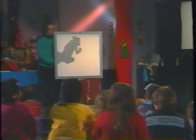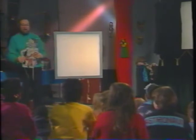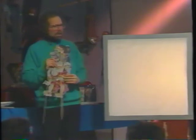That's right. Now, this puppet comes from an island called Bali, and it's made out of leather. Leather's pretty solid stuff. What else is made out of leather? Shoes. Your shoes, that's right. And jackets can be made out of leather. Leather's very solid. No light goes through leather.